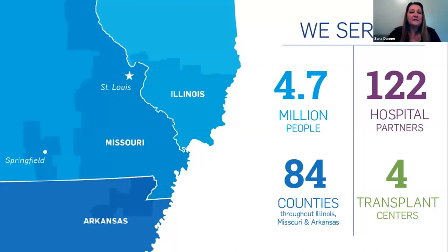I mentioned we are one of 58 OPOs in the country. So every OPO has their own geographic territory, or what we call a designated service area, or a DSA. So our DSA, as you can see on the map here, covers part of 3 different states. So we serve Southern Illinois, Eastern Missouri, over into Springfield, where Tara is from, and then down into the northeast part of Arkansas near Jonesboro. So we have a pretty large geographic territory, 4.7 million people over those 84 counties.